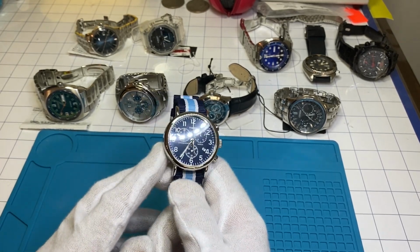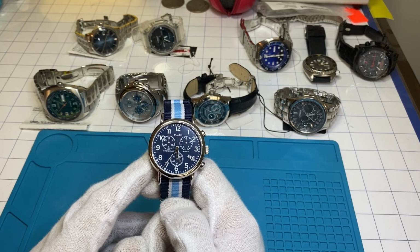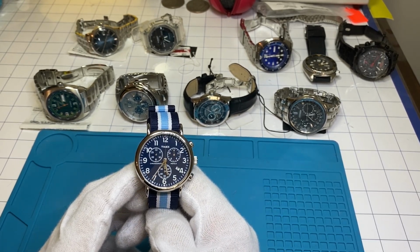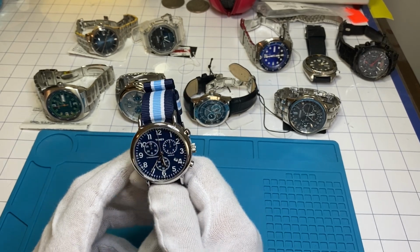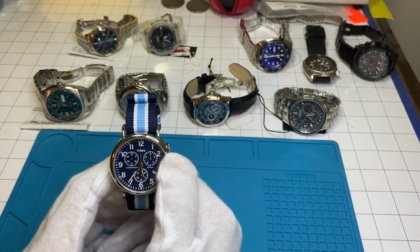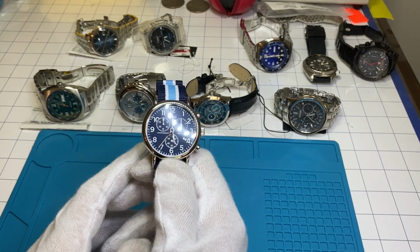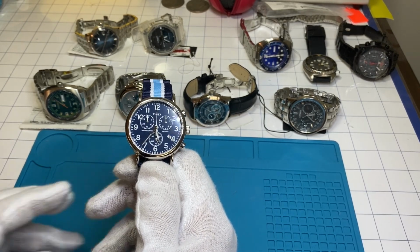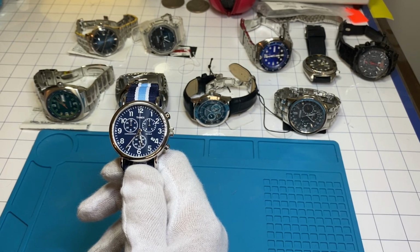I got it marked down on clearance. This wasn't in the jewelry case. This was next to the jewelry case, where they have the Casios, some of the Armitrons and stuff. They have Timex, Casio, Armitron, and then some other fashion watches over there. But this is a pretty classic watch, and they had it marked down to $34.